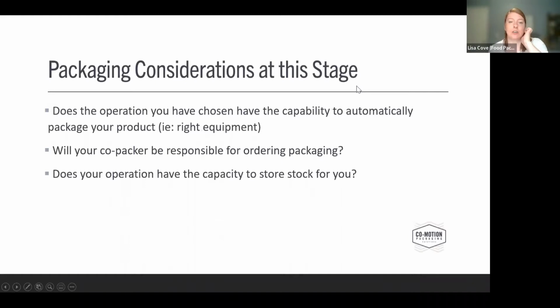So packaging considerations at this stage: does the operation that you've chosen have the capability of automatically packaging your product? Do they have the right equipment? Will your co-packer be responsible for ordering the packaging? Sometimes there are situations where the co-packer can do that for you. They will just take care of everything from start to finish, and you just show up on the day of production if you want to and watch your product run.